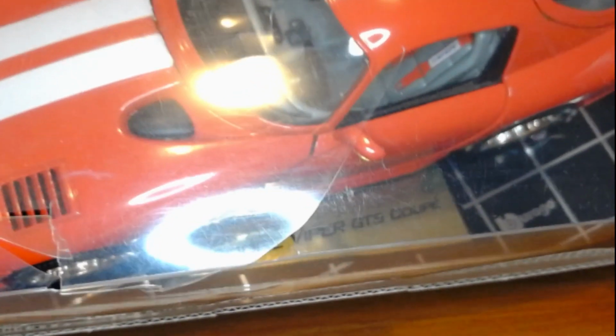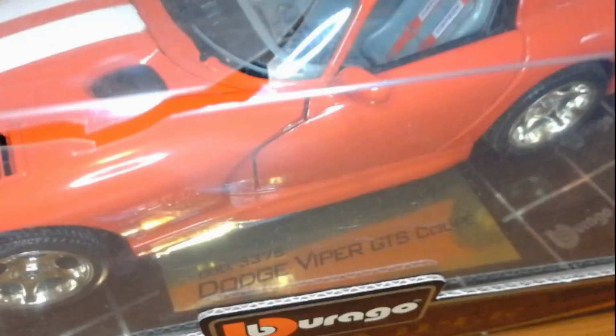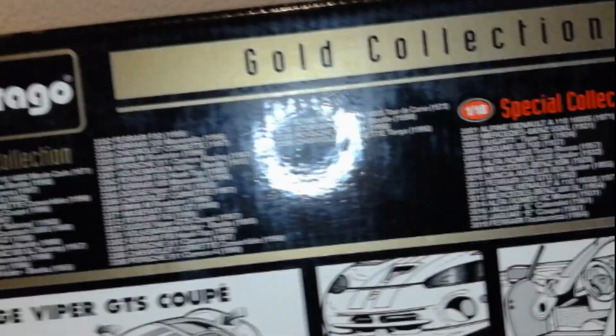The car is really amazing. We'll take it out in just a few seconds. Vamos ver o carro no interior. O carro é espetacular. Vamos tirar dentro de poucos momentos o carro desta caixa e vamos mostrar a vocês. But let's go to the bottom part. Vamos para a parte de baixo. Ok? Vamos mostrar. Aqui para vocês verem.